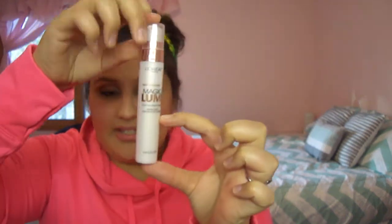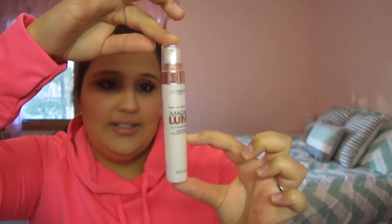And then let's see, for a primer, I have my Magic Lumi Primer by L'Oreal. This guy is down to there, so a little over halfway done with that, so I'm going to keep using that. I do like that. That's part of my Project 10 pan. Some more items for my Project 10 pan.